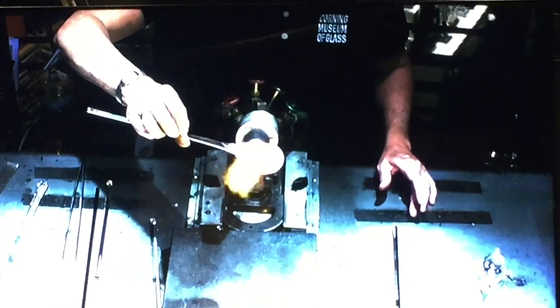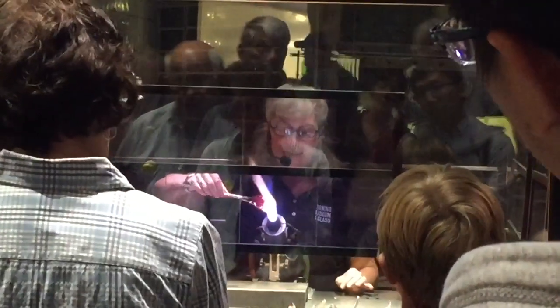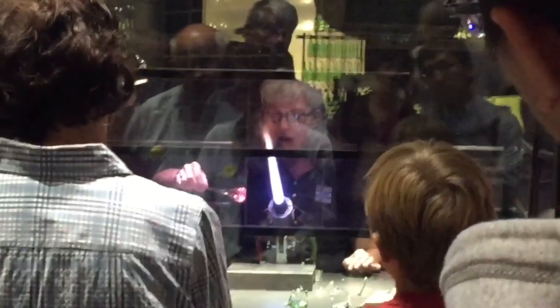And you'll see as I'm developing this little glass character that I'm using that same kind of systematic thinking, where I'm going to be taking advantage of the simplest shapes that I can make out of glass and putting them together to make a combination.